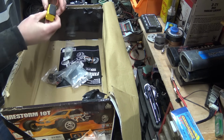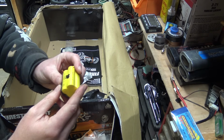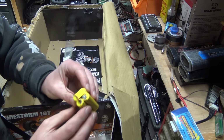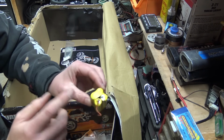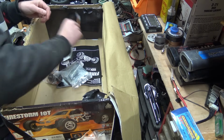Let's sort this out. So I've got a battery here. Oh, that's no good. That's had it. That's no good at all. JP 900 milliamp, 4.8 volt. This would have been an old receiver battery at some point, but I would almost definitely say that's not any good. But just for fun, we'll measure the voltage on that in a minute and see if it's actually got any charge in it. Probably not.